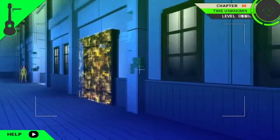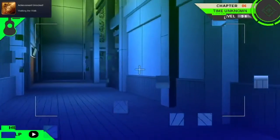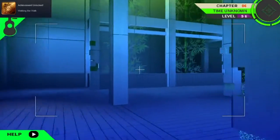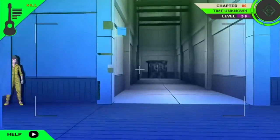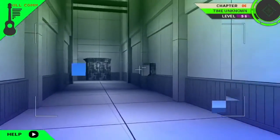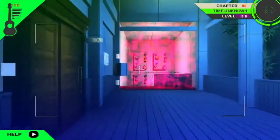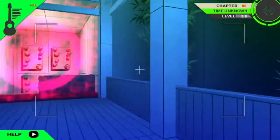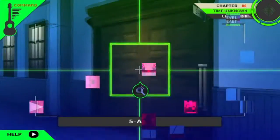Okay, there's a classroom here. So, wait, am I supposed to go to the classroom next? Or what? I mean, I guess I do. Somehow I don't see Sonia here at all anymore, even though she was clearly here. And then suddenly we're right here. I think that's kind of weird. But we're gonna go to 5A, I guess.